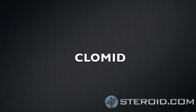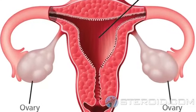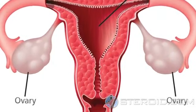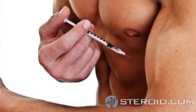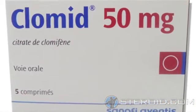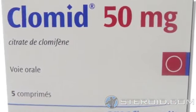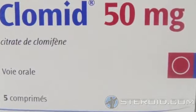Clomiphene citrate is a powerful anti-estrogen belonging to a class of medications known as selective estrogen receptor modulators, or SERMs. Known best as Clomid, this SERM was developed for the purpose of ovarian stimulation in women who have difficulty becoming pregnant. Clomid is also one of the more popular anti-estrogen medications among anabolic steroid users. It can be effectively used on cycle to protect against estrogenic effects brought on by aromatizing steroids, as well as post-cycle in order to re-stimulate natural testosterone production.